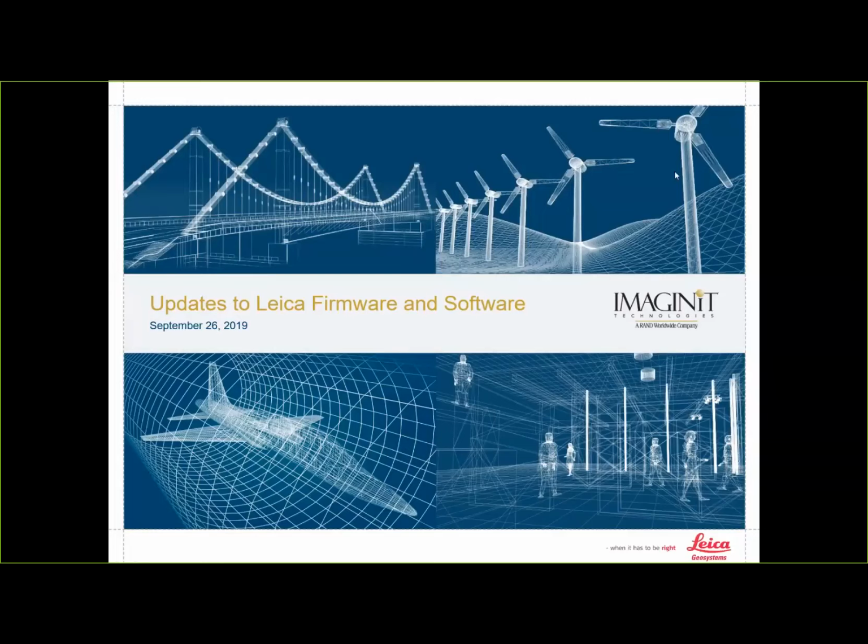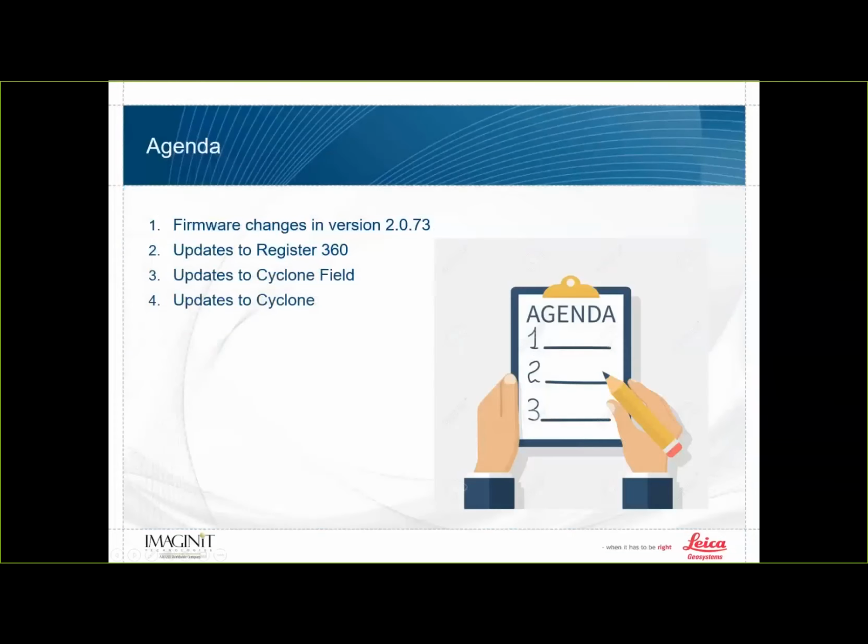And let's talk about some of what I'm going to talk about. These are firmware updates for 2.0.73. There were several firmware updates that I think are rather important to talk about, so we'll dig into those a little bit. I'll list them out for you, and hopefully if there are any questions at the end, we'll get those answered for you. I'm also going to talk about Register 360.